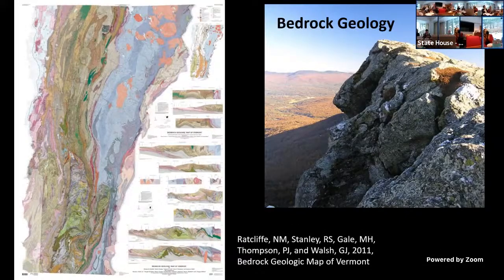Starting with bedrock as an underlying feature of biological diversity. The map on the left is a map produced by the State Geologist's Office. It is a wonderful map. You can get it as a 4 foot by 8 foot version, and it has over 500 geologic units. Each geologic unit is described for its characteristics. It's a taxonomic system, really, but also what they're made of, how they were developed, when they were formed.